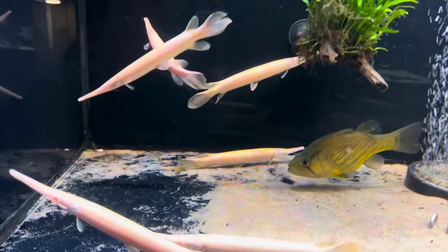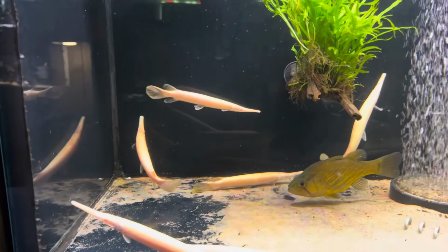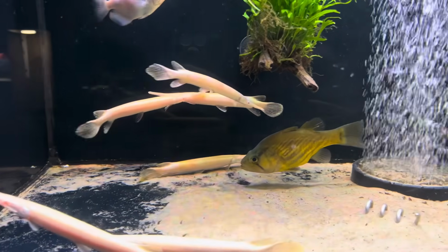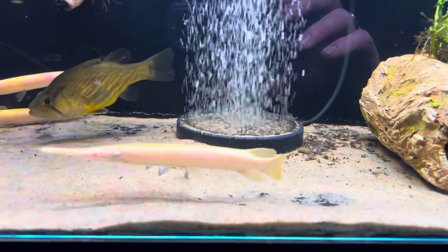They're a good size. But yeah, we've got 6 of them for sale. I'd probably say they're about 5 inch, I think. They're probably 5 to 6 inch. Really good size. I'm going to try them on some bloodworm in a minute just to see if I can get any of them snapping at it.